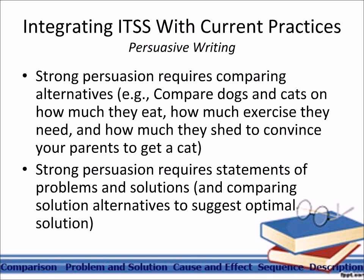In the case of persuasive writing, we recommend that students be shown how they can use comparison text structure, for example, to persuade someone to do something. If the student is required to write an essay to persuade their parents to get a cat instead of a dog, they can compare dogs and cats on how much they eat, how much exercise they require, and how much they shed to convince the parents to get a cat instead of a dog. Strong persuasion requires statements of problems and solutions, and comparing solution alternatives also to suggest the optimal solution that is being recommended by the student.